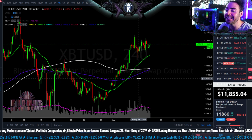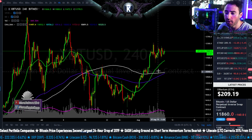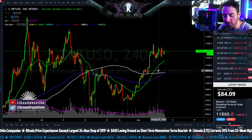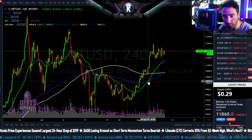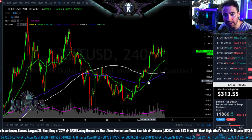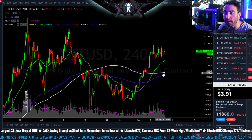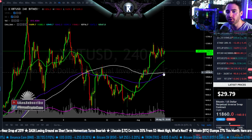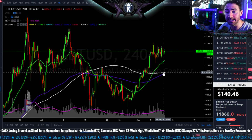Anyways, the other part of what I was looking at right over here was judging the next major momentous move. And I found that once we had the golden cross, and both of the golden cross moving averages, the exponentials that I'm using right here, migrate above the white 200 simple, that's when Bitcoin really started to accelerate, like actual momentum being gained to the upside.